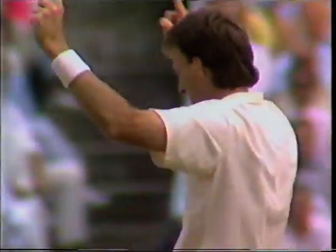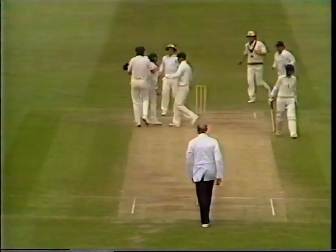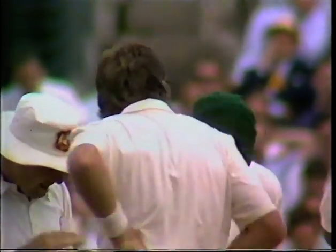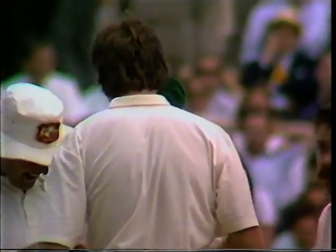It is. Tucking him up around leg stump, bat onto pad. Nice catch by Boone. And now England back in trouble again with Russell caught by Boone off the bowling of Lawson for 29, 274 for 6.